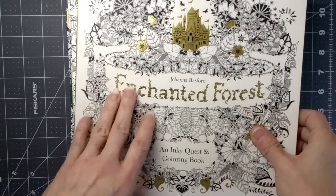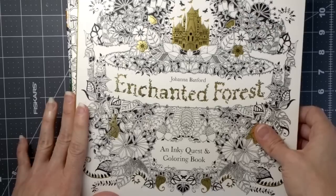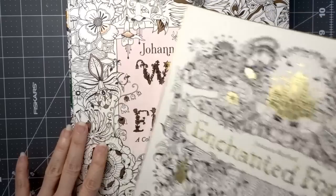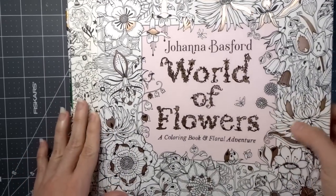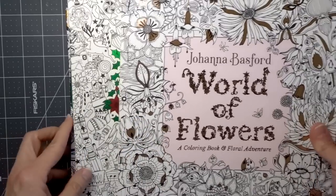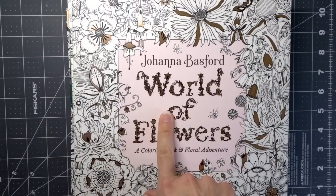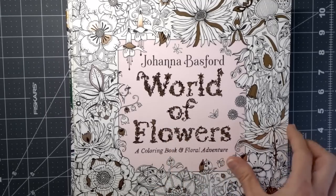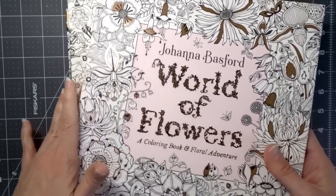And they were running that deal on Amazon where they were all buy two, get one free. So I really took advantage of that sale because it was a really good deal. And then the next one, I think I actually bought 2 more copies. I did. I've got another one laying over there. But I purchased 2 more copies of World of Flowers. We all know what this book looks like, so I'm not going to flip through this one.